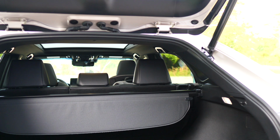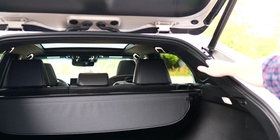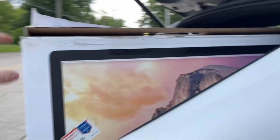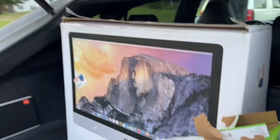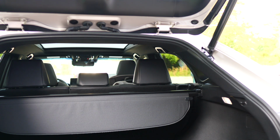So much like my Model Y, you lose a little trunk space by having this angled trunk. Therefore, you can't have boxes here because then they stick out and it hits. So you lose a little space that I would have loved to have, but it's not the end of the world. And you have a decent amount of trunk space back here. This is not going to be the vehicle that you get for family road trips. This is a great, I'd say, second car.